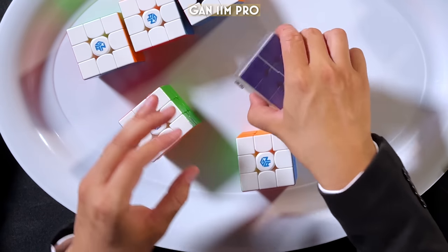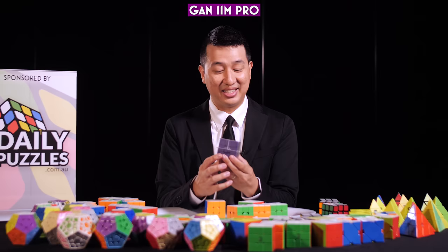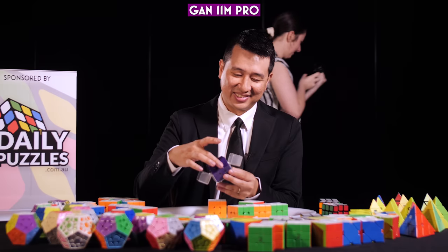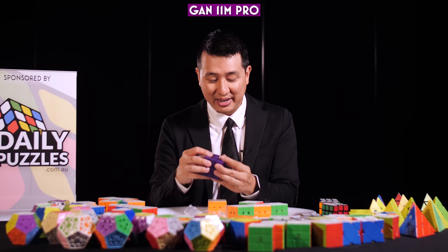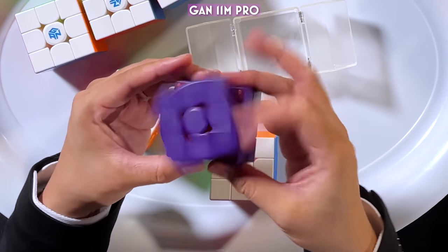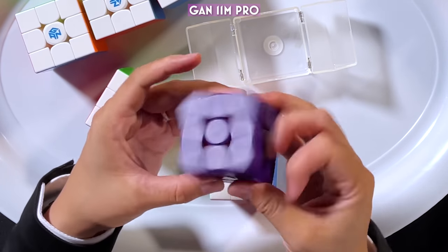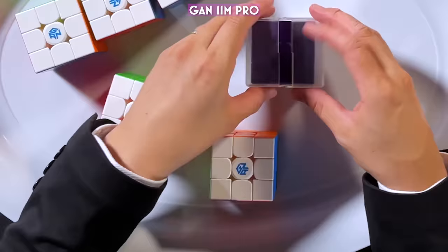And this is the special limited edition purple version, which I leave in its case because I don't want to touch it too much. It's just really, really cool. It's got a really cool red internal bit to it as well. Yeah, I know I could put stickers on this, but it's just so nice when it's stickerless. It's like a purple GAN cube.